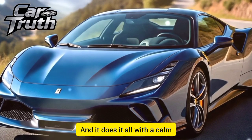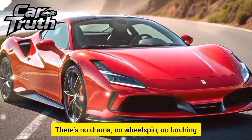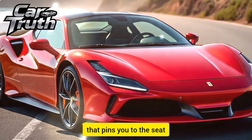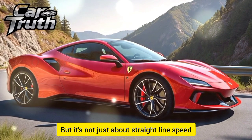And it does it all with a calm, almost eerie composure. There's no drama, no wheel spin, no lurching, just a relentless surge of acceleration that pins you to the seat. It's not violent, it's authoritative. But it's not just about straight-line speed.